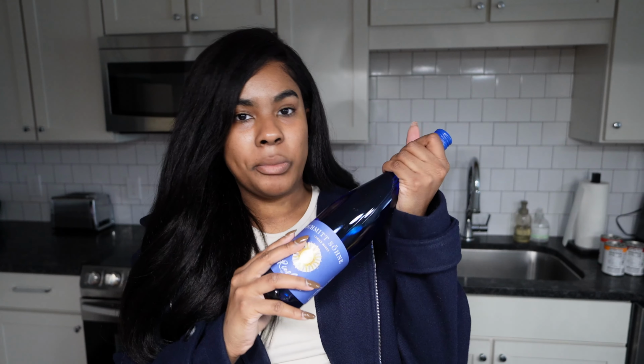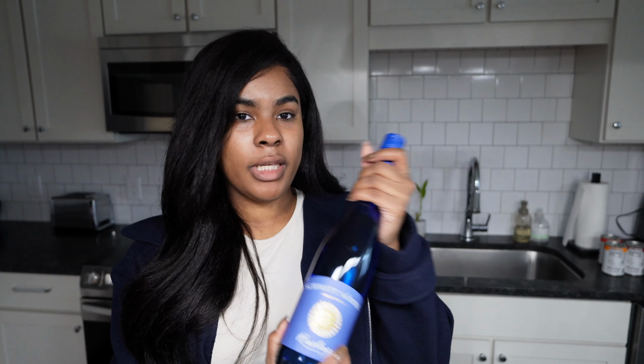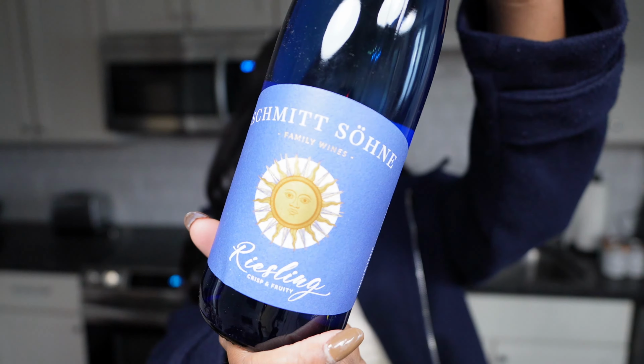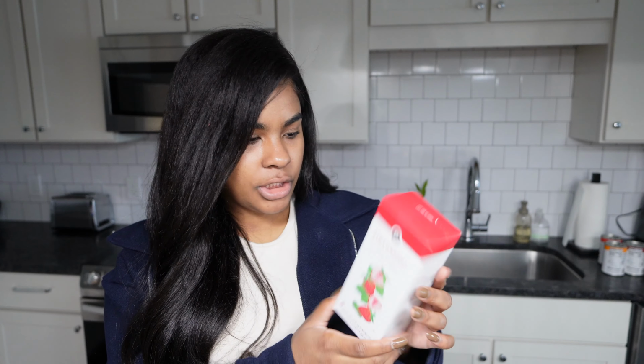Last but not least, I got this wine. Jayla put me on. It tastes so good. It tastes like candy. It's so delicious. So I feel like this will be a good wine for at night, just relaxing and drinking this. So this is what it looks like. It's super sweet, y'all.